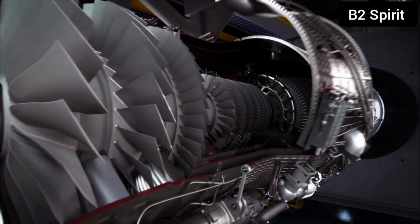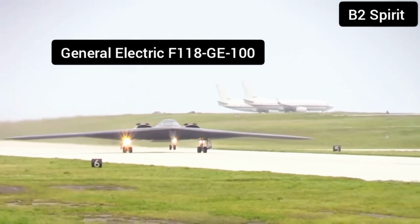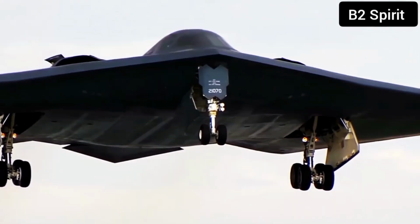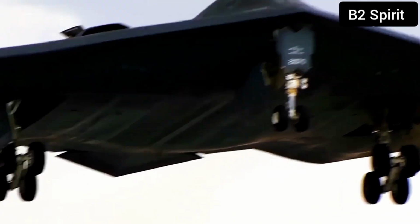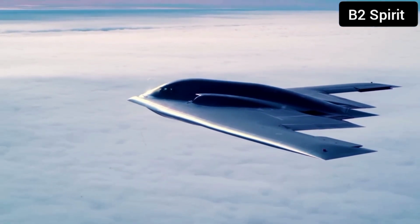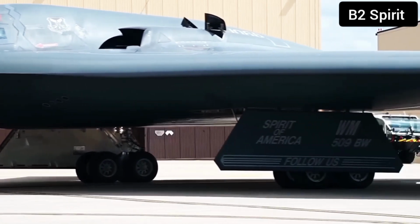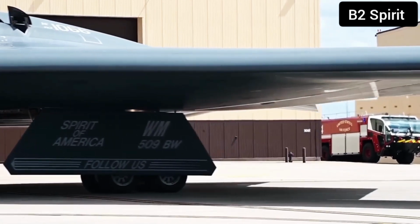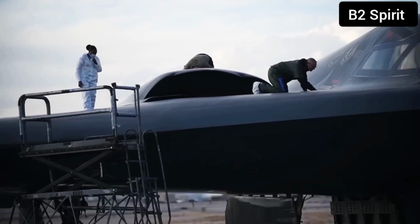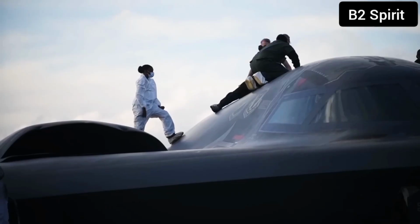The B-2 bomber's fuel capacity is equally impressive, with the ability to carry up to 167,000 pounds of fuel. This large fuel capacity enables the aircraft to travel long distances without the need for frequent refueling stops, giving it unmatched range and endurance. In terms of range, the B-2 can fly up to 6,000 nautical miles without refueling, making it ideal for long-distance missions and strategic operations. This extensive range allows the aircraft to reach targets deep within enemy territory and return safely to base.